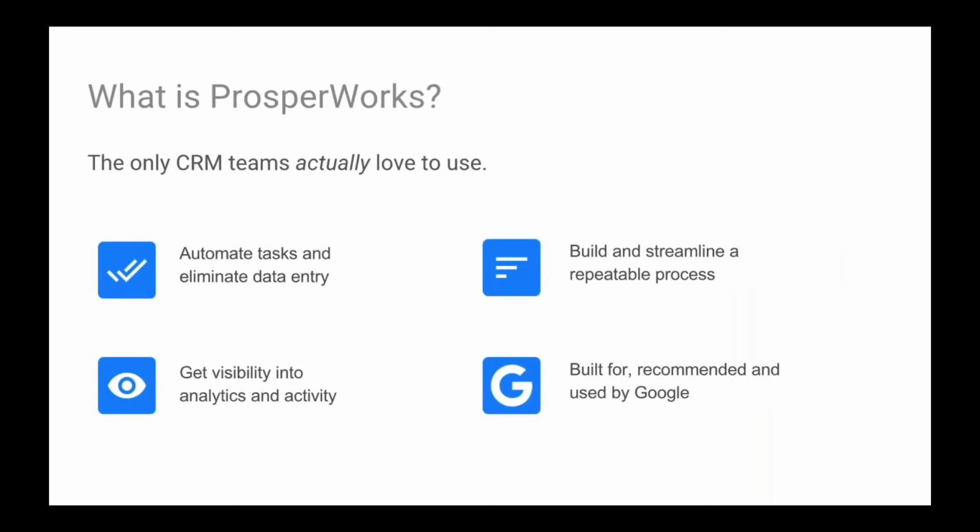Awesome. Hi guys, I'm Brittany. I'm an AE here at ProsperWorks. What is ProsperWorks? We are actually Google's only CRM partner in that space. So certainly a huge differentiator for us as a company. That happened about a year and a half ago that we officially started working with Google in that relationship. We came out of beta about 2.5 years ago when it was considered very risky to come onto the market.